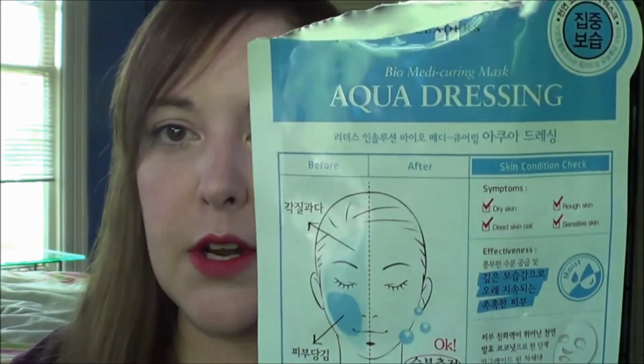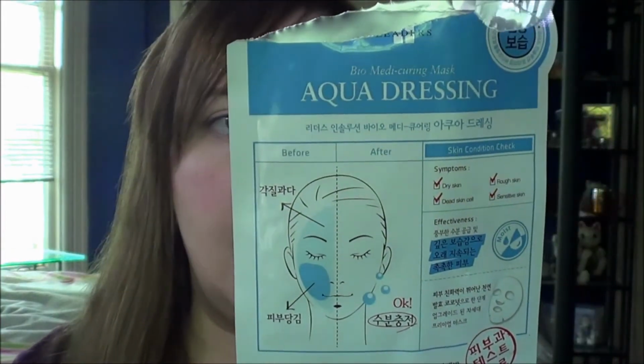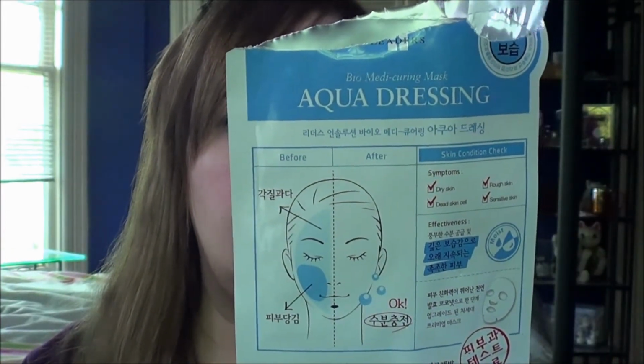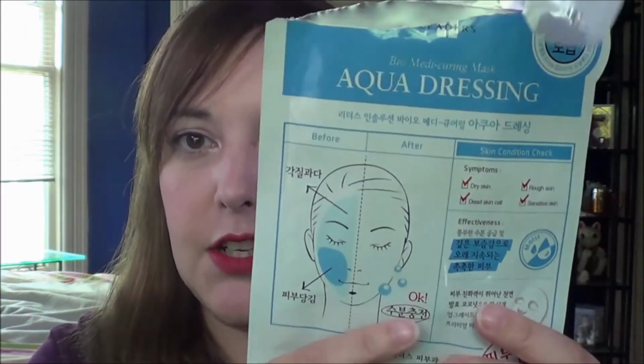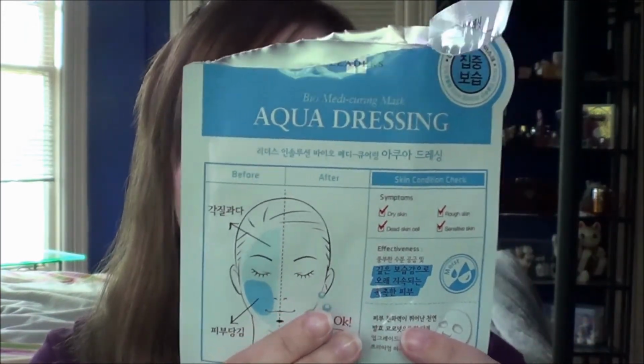And the other one that I had was the Leaders In Solution Aqua Dressing Mask. And this one was also supposed to be anti-aging. This one was kind of cool. It was a gel mask. I think I might actually have another one, and I actually really like this. This one you're actually supposed to leave on a little bit longer, about 30 to 40 minutes.